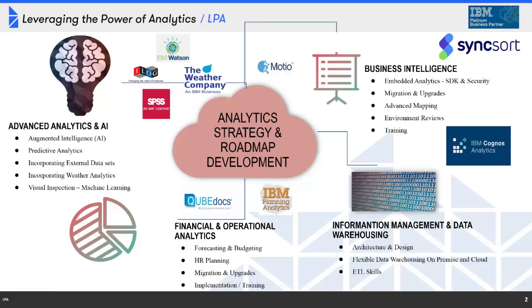Analytics strategy and roadmap development. No matter where you are on your analytics journey, our experts can help you get where you need to be, whether you are just starting or you're already well down the path.